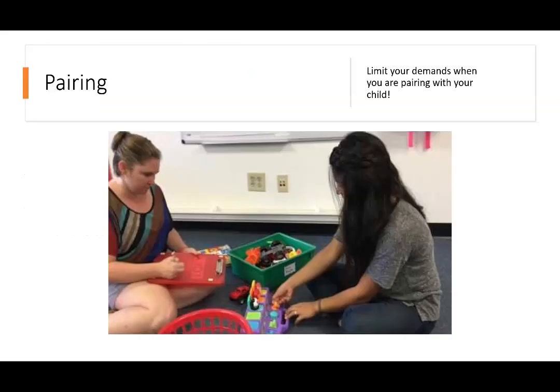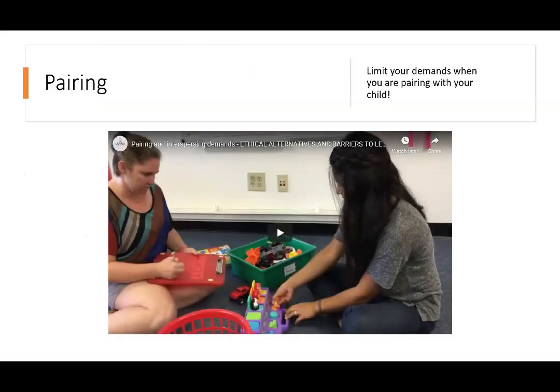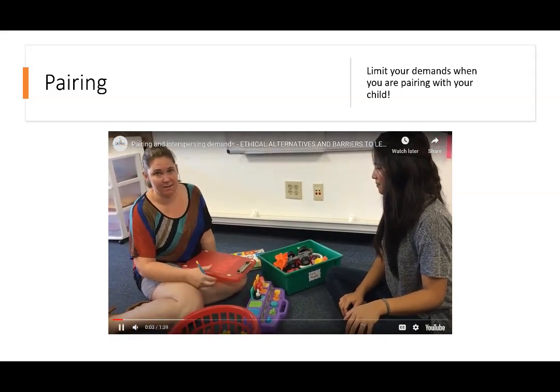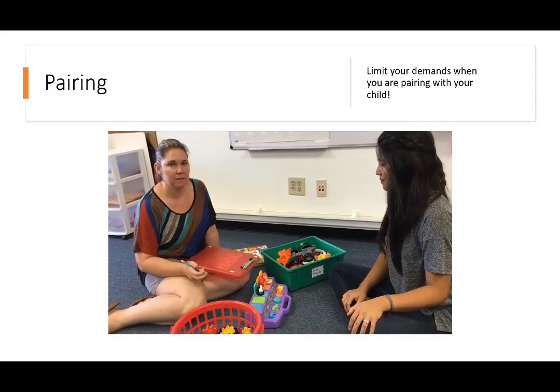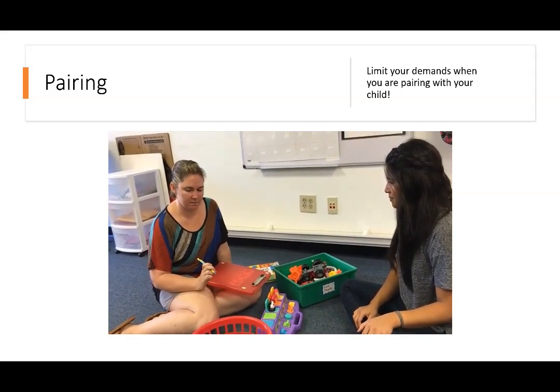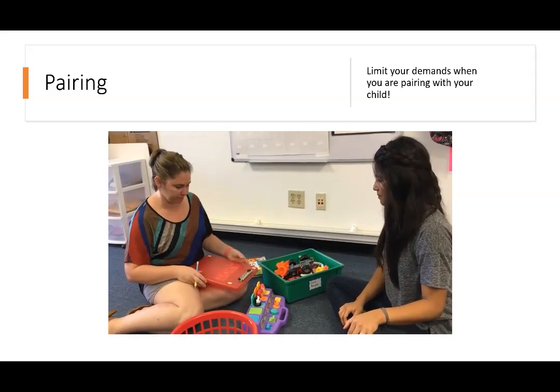So here's an example, again, from a simulated therapy situation, in which the therapist, in this case, is not doing a very good job of pairing because they're presenting too many demands and not playing the way the child would like to, and not attending to the child, not giving their child the full attention during the pairing. This is a non-example of pairing and interspersing demands. In this example, the adult is not really going to pair with the child, and the demands are at too high of a level.